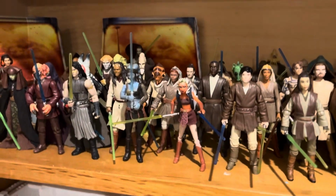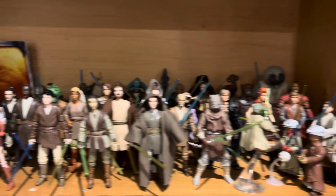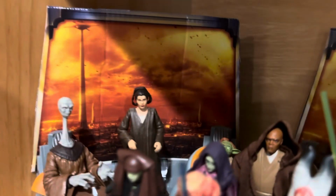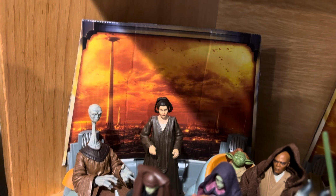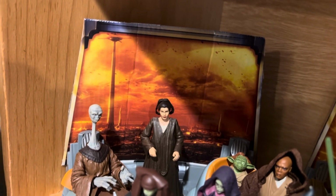So I'm just gonna go ahead and go through them. I'm not gonna touch on all of them necessarily, but I am gonna go through them because this is the first time you guys will be seeing them all in mass. So yeah, starting off in the back corner here, as you can see, we have one of my Jedi Council sets.